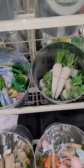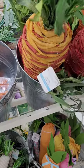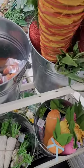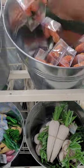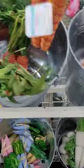All right, so then we have the carrots here. These larger carrots are going at $24.99. How cute are these? I like that they have the different colors. Kind of like when they bring the corn out. Aren't those cute? And they have these guys at $9.99 for a set of six. They have a little bundle here. And these are at $12.99 for the bundles.